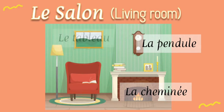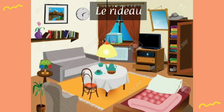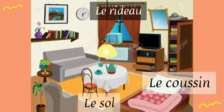There are generally paintings in the living room. So, painting is called le tableau. Again, there can be curtains in a living room. These are called le rideau. Floor is called le sol. There can be cushion, which is kept on a sofa. So, cushion is called le coussin.